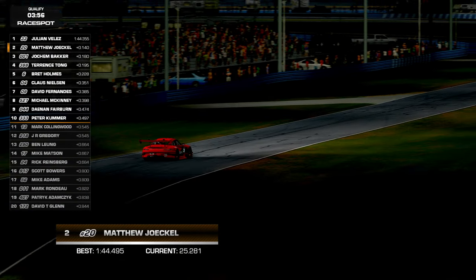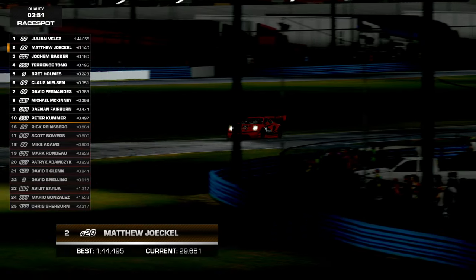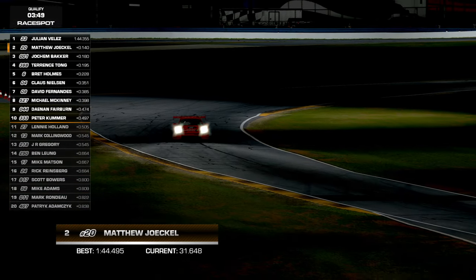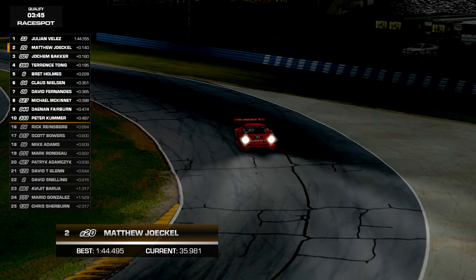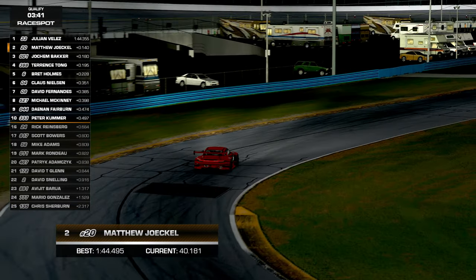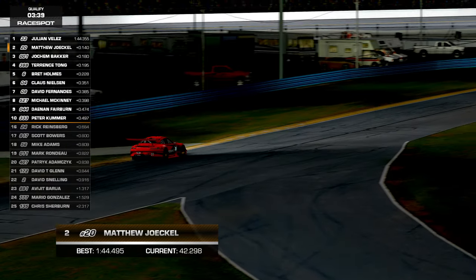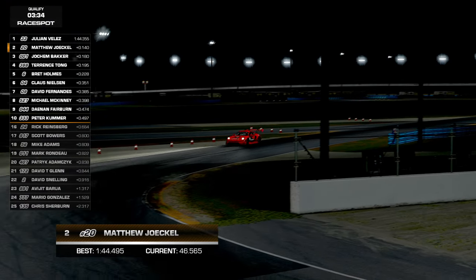Yeah, so honestly, it's just a case of does he finish or does he retire? That's the only kind of pressure that Nielsen will have on him in the race, but he'd still like to start as far up the field as he can. And with that lap from Terrence Tong, Brett Holmes as well getting a lap faster than him, Jokel improving to second spot.